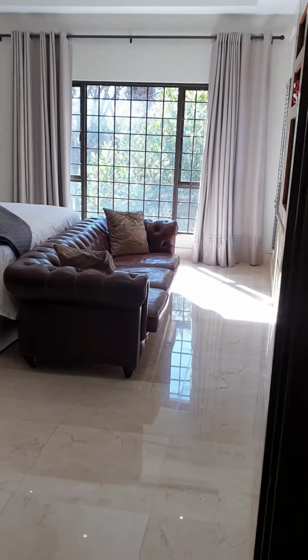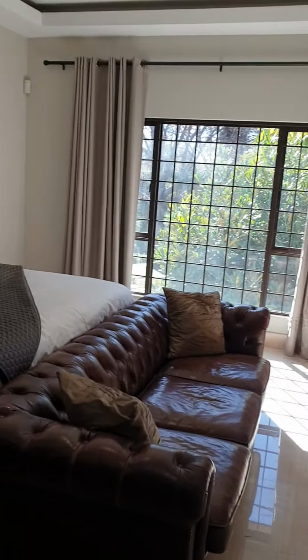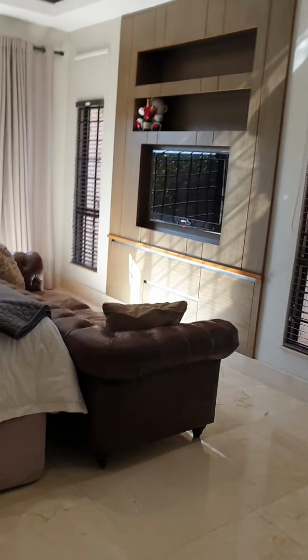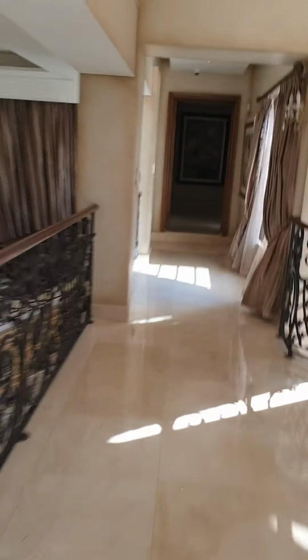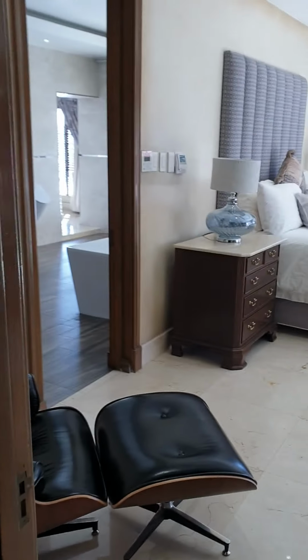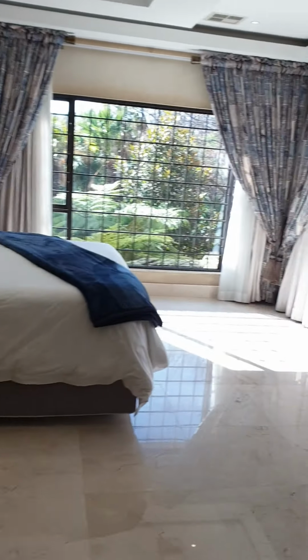So as I exit bedroom number 2 of this incredible mansion, I've got 4 minutes left to show you the rest. And I need to end with the main bedroom area. Otherwise, this wouldn't be worth it. And I'm into bedroom number 3. The look and feel is very different.